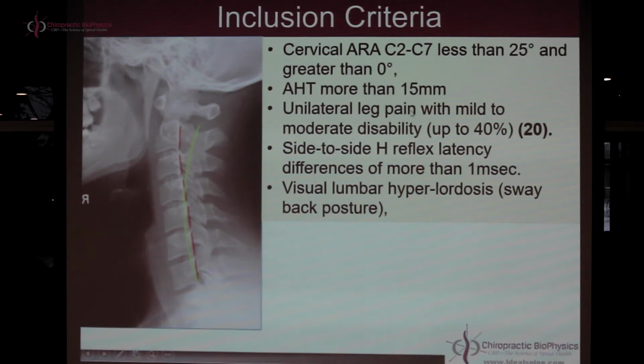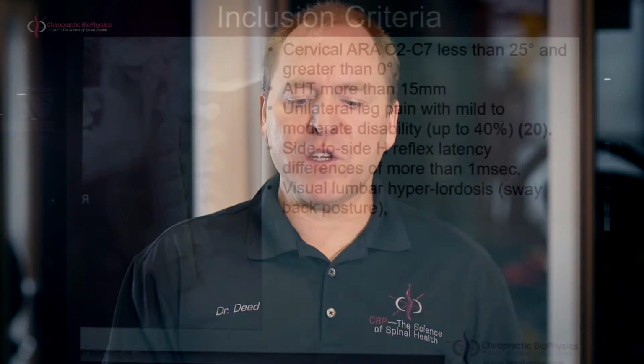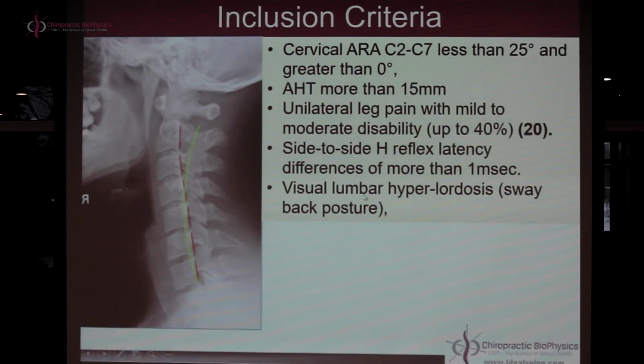They have to have unilateral leg pain, mild to moderate disability, up to 40% on an Oswestry Disability Index. And also they have to have side-to-side differences in their H reflex latency of more than 1 millisecond. H reflex is, in theory, testing the excitability of the alpha motor neuron pool. So it's a true measurement of neurophysiology. Also, visually and with our formetric system, they had to have visual hyperlordosis, aka the sway back posture, and too much thoracic kyphosis.